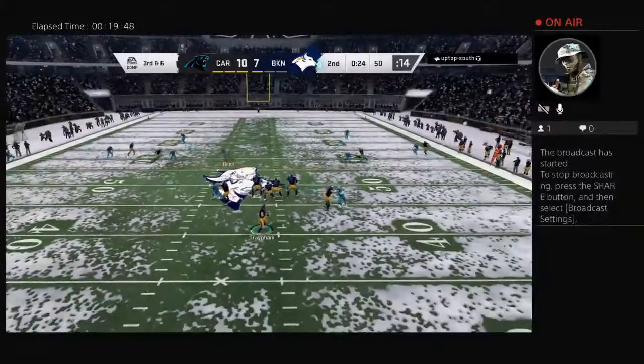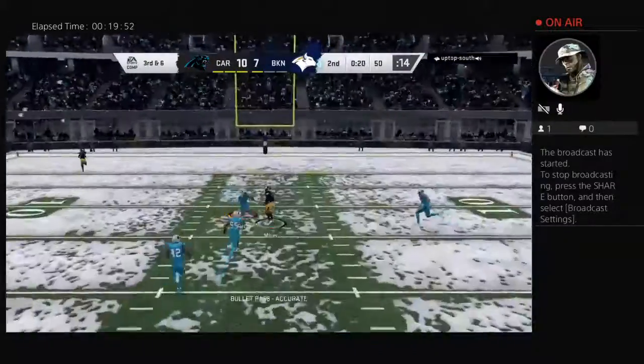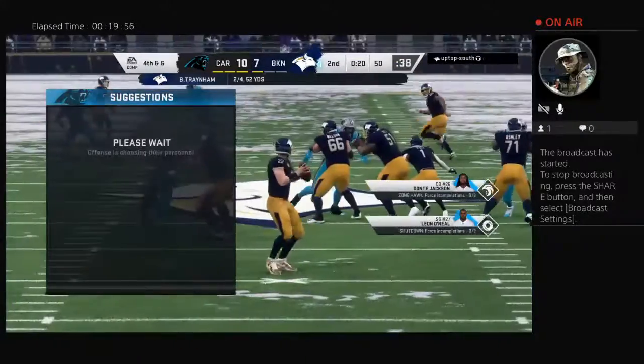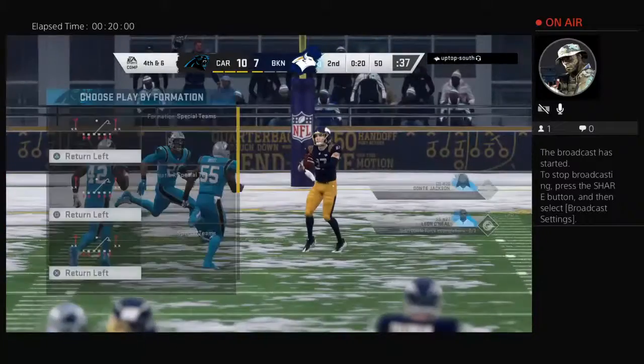From the midfield stripe, they'll look to throw. Going up top for Miller, and unable to connect. Incomplete. Now, give them credit. They took their shot, but it's going to bring up 4th down.